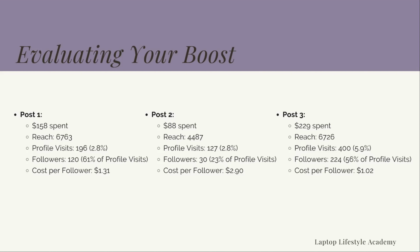I will say this is a post that I created back in December. I still occasionally boost this post. You can boost a post that you posted months ago. It doesn't matter if it's a recent post or not. If you find one that's a real winner, just lean into it. Or evaluate what do you think made it such a good post and see if you can recreate a similar post that you can then boost as well.